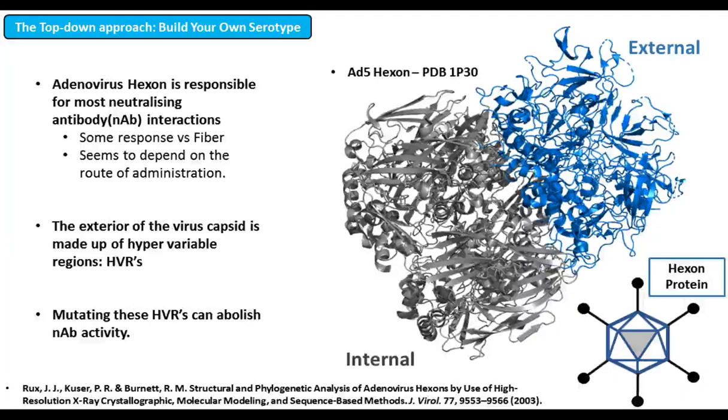That hexon protein is what we've got here on the right. In the gray, we have the structural region, which forms the capsid and locks together to form that classic icosahedron you get with the adenovirus. The blue region is the externally exposed part, and it contains what we call HVRs, hypervariable regions, which vary wildly between the different adenoviruses. Since that's the exposed region, that's where we get most of our antibody response.